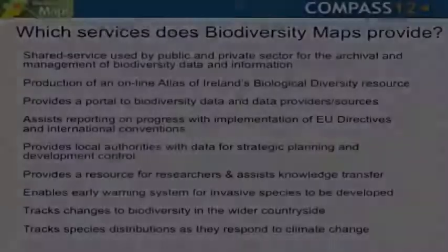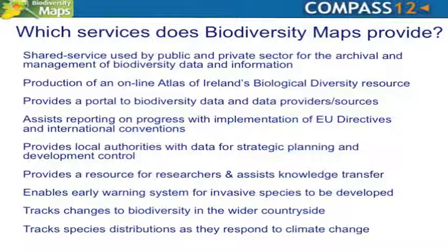Just finally then, we are interested in providing a service both to the public and the private sector. An awful lot of survey work has been done since like 1700. We now have a resource where that data can be digital, it can be archived, and it can be available for further people to use. We can produce an online atlas of Ireland's biodiversity resource. This is very important and a good way to communicate and raise awareness of what's out there. It provides a tool, obviously, for data providers to visualize their data and to see the sources of data that exist.